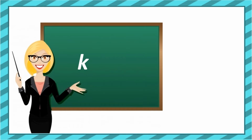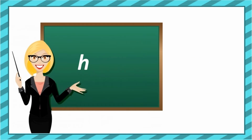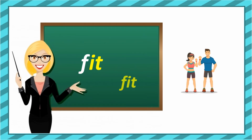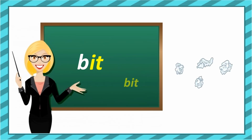G, it, kit, kit, kit. It, hit, hit, hit. It, fit, fit, fit. B, it, bit, bit, bit.